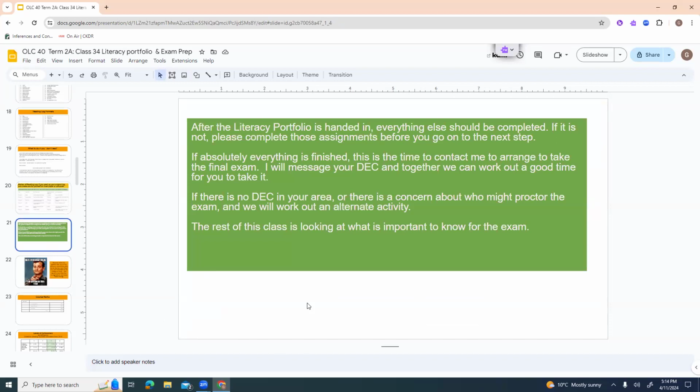After you hand in the literacy portfolio with the reading log, everything else should be completed. If it is not, please complete those assignments before you go on to the next step. If absolutely everything is finished, that is the time to contact me to arrange to take the final exam. I will message your DEC, and together we'll work out a good time for you to take it.